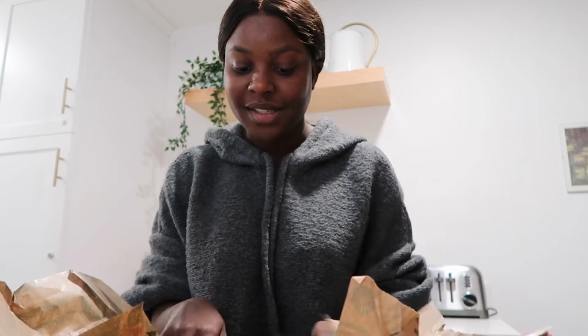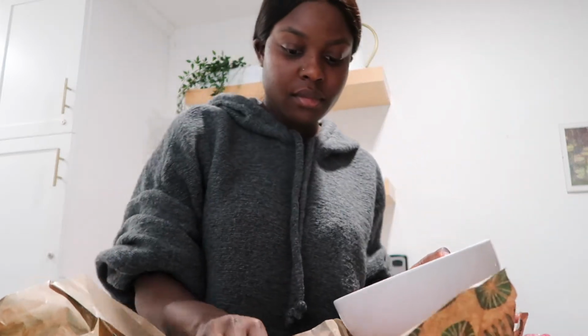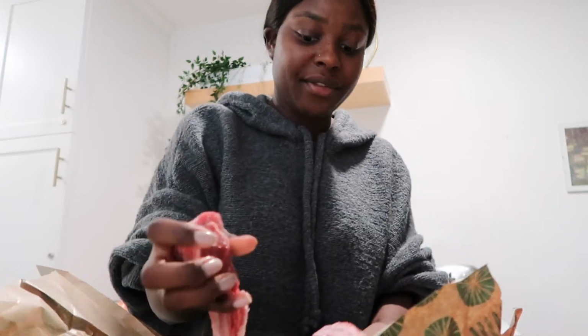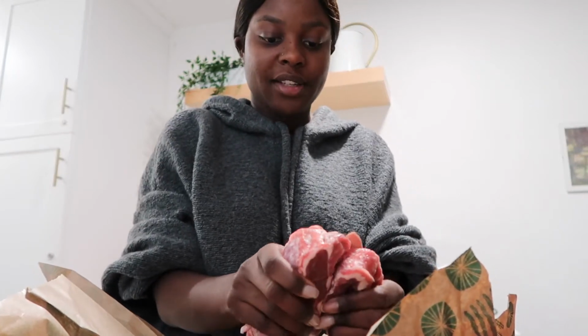And I got my lamb chops from Whole Foods. I already had gotten these a while ago, but I hope they defrost. Because if they're not, then I'm not going to be eating anything. Oh my god, they're not defrosting. Still hard. The hell? Gotta watch the language. Damn. I gotta defrost them somehow. So mad. I should have let them out instead of inside the fridge overnight. Damn, I was so looking forward to these.